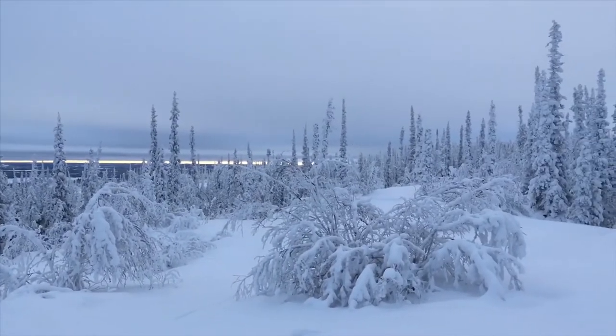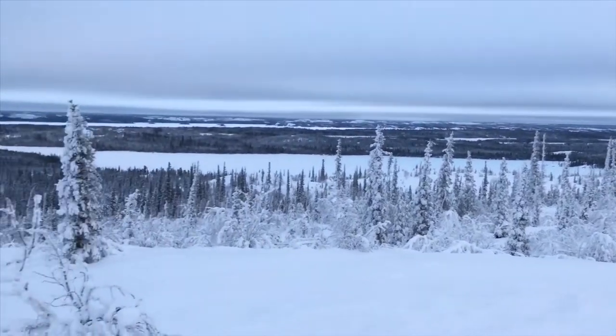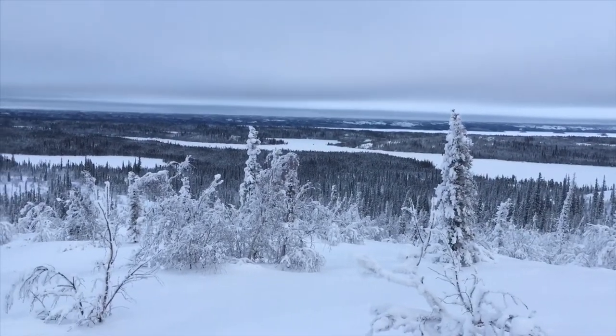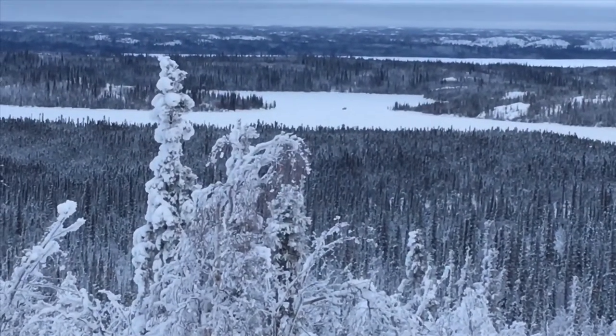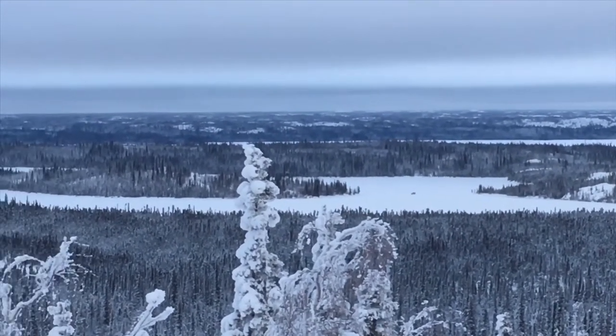Well, here we are in a winter wonderland. So we got Banting Lake down here, and then Walsh Lake just beyond that. Somebody's car. Pretty good view from up here. I think this might be Berry Hill. It's the first time I've been up it.